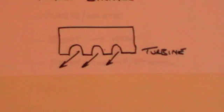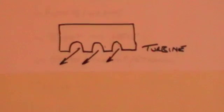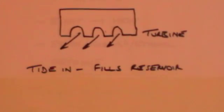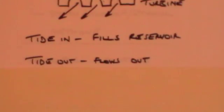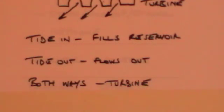When the tide is coming out, the water flows out of the reservoir, and each way it can turn the turbines and create electricity. So when the tide goes in, you fill the reservoir, but the water goes past the turbines. When the tide comes out, the water flows out of the reservoir, but both ways the turbine is being turned and electricity is being generated.